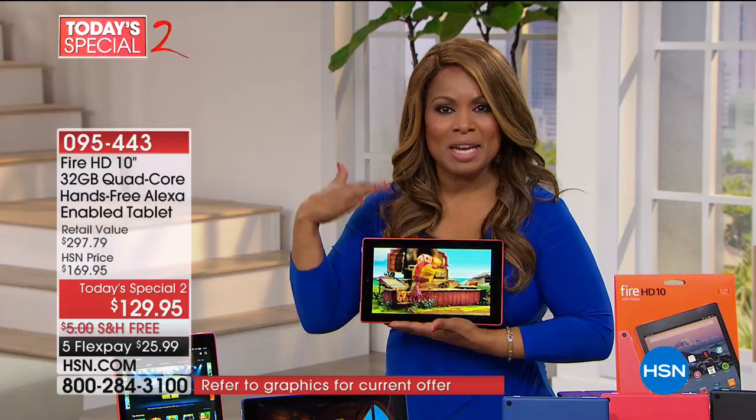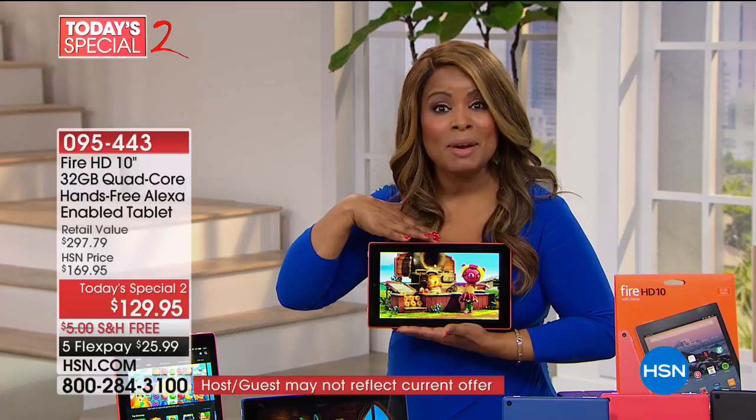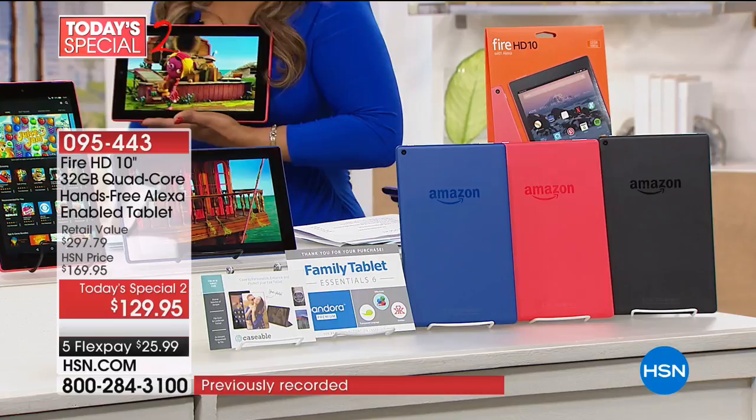I mentioned to you that I'm going to be buying this tablet for my niece, my great-niece. Shh. Don't let her know. I want her this summer to work on her reading as she gets ready for the big kindergarten entry. Yeah. So I'm going to buy this tablet for her.